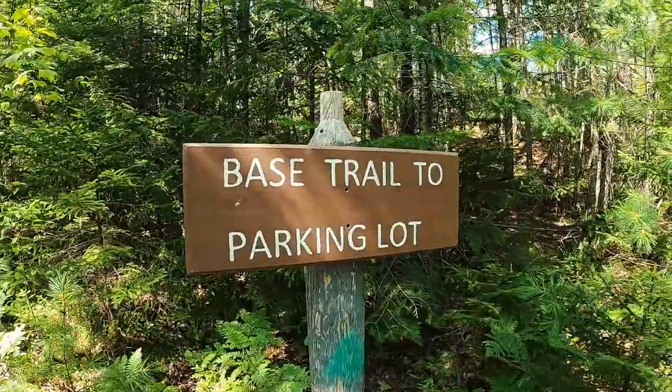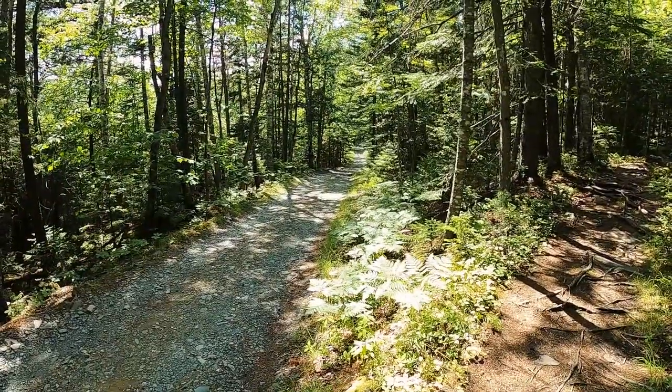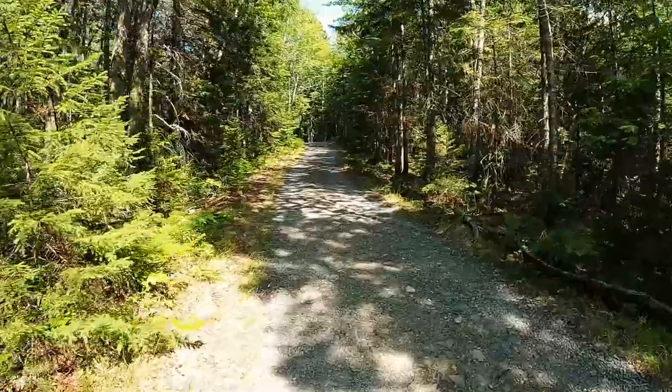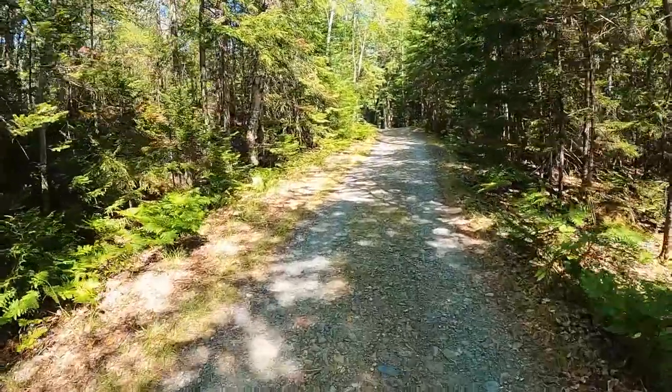Base trail to parking lot. Well, that's where we just came from. There's the access road. And here's more access road. So let's take this for another 2/10, give or take, until we reach the ranger station.